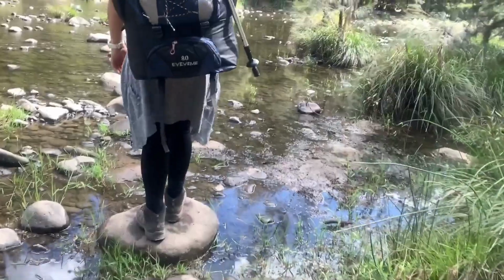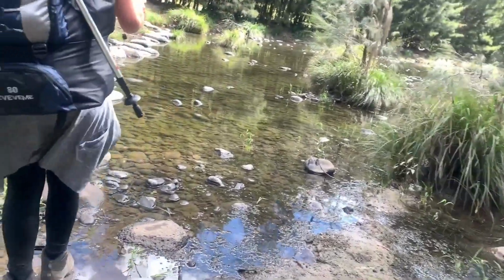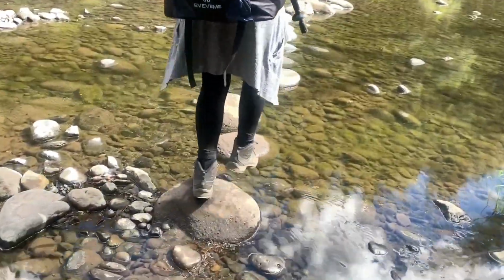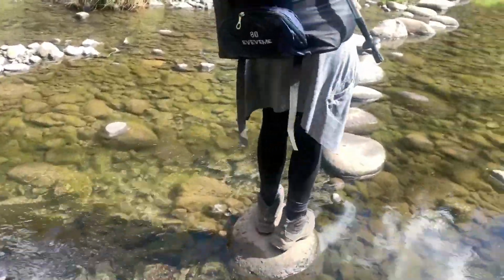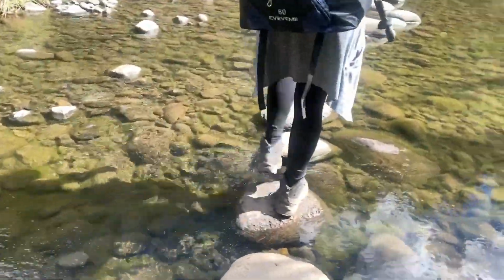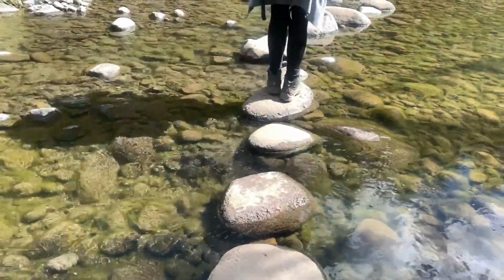There's a total of 18 creek crossings if you hike to the end of the trail, which is the Big Bend. So either plan to have shoes that will keep your feet dry, or maybe think about taking your shoes off, otherwise you may end up having some sore, tired feet by the end of the day.